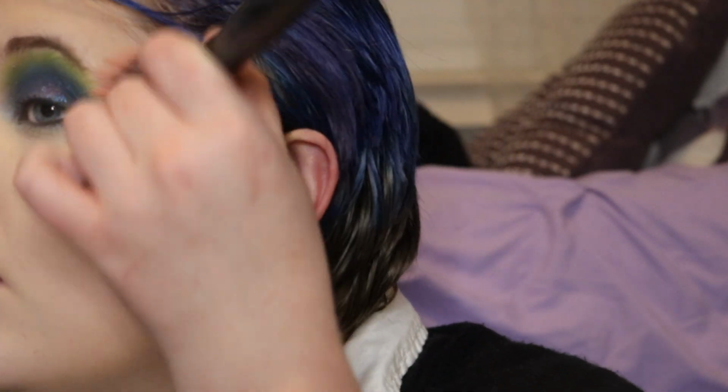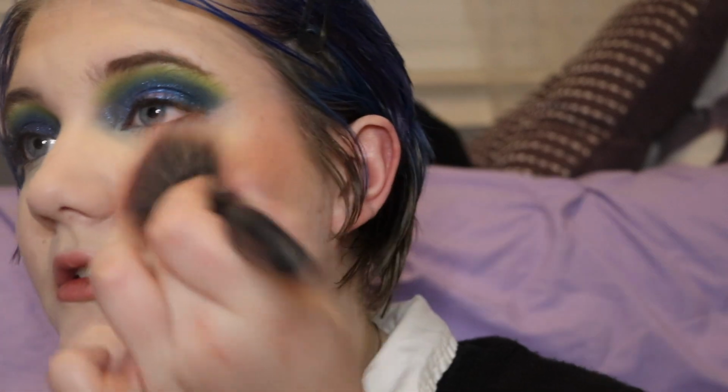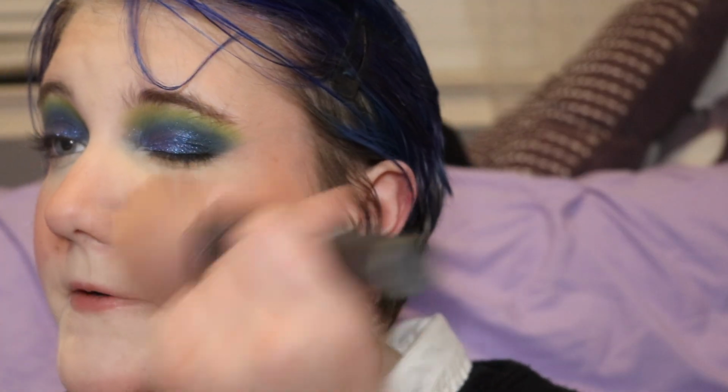Okay, for blush, I'm going in with the Nebula Skin Glazing Glass Skin Finish Glow Powder in Independence. This is a really nice glowy blush. It's really pretty. It's a nice glow to the cheeks. You do have to blend it out a little bit, which I have not done yet, but it is a really nice blush. Just going in with a clean brush and just flopping it over my face.